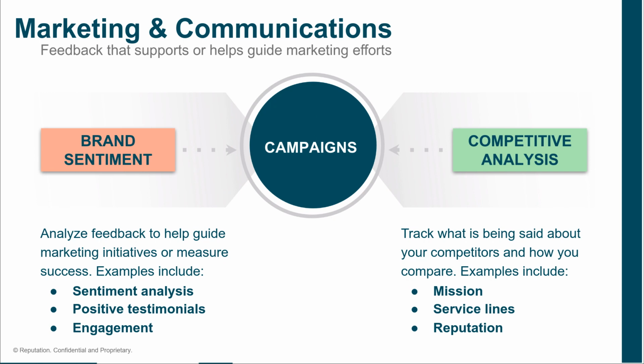If it is favorable, you could leverage positive testimonials and use positive themes you see throughout. The same goes for your competitors. Maybe you want to see how your competitors are delivering on their mission, or even your mission. Use these insights to call out differentiators. So we're going to go over some ways our current clients are using online feedback to fuel marketing campaigns.